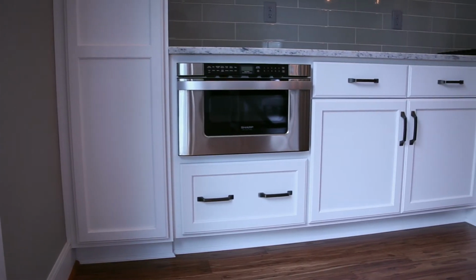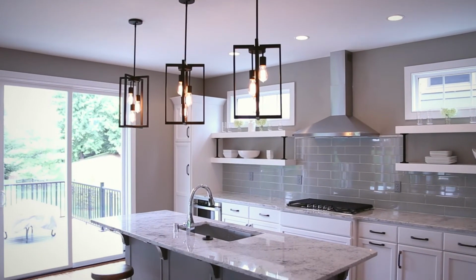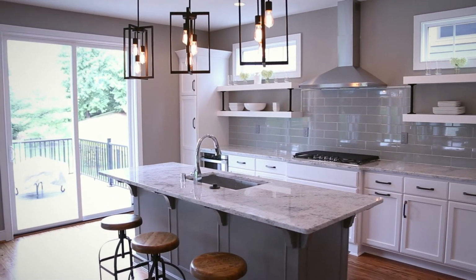So you were able to take a design that they loved and incorporate it into the footprint of their home. Absolutely. And you can do that with any type of design for the most part. Correct. Again, that's the beauty of being a custom shop. We can adapt all of our dimensions for your space.